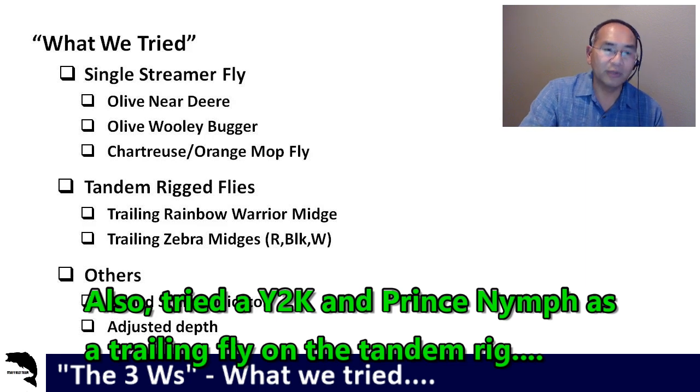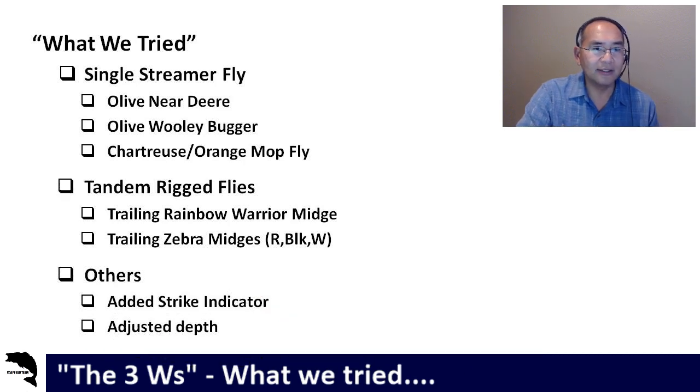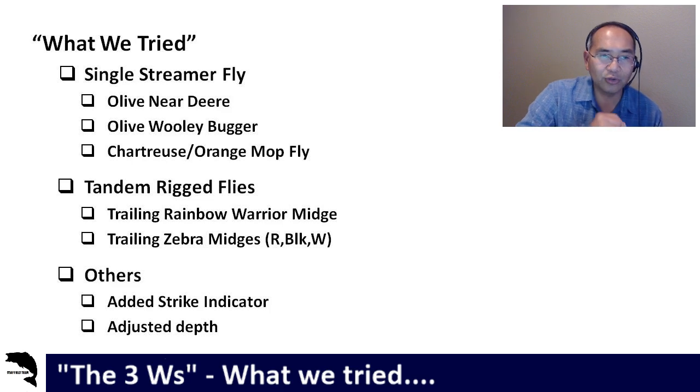And then what we did was, because we see that the trout are interested in the lead fly, in this case an olive near deer, a woolly bugger, or the mop fly, what triggered us to then go to a trailing fly and set up tandem rigs. And so as a lead fly, we would start out with the olive near deer or the mop fly. The woolly bugger just wasn't enough weight to get it down quick enough to where we wanted it.